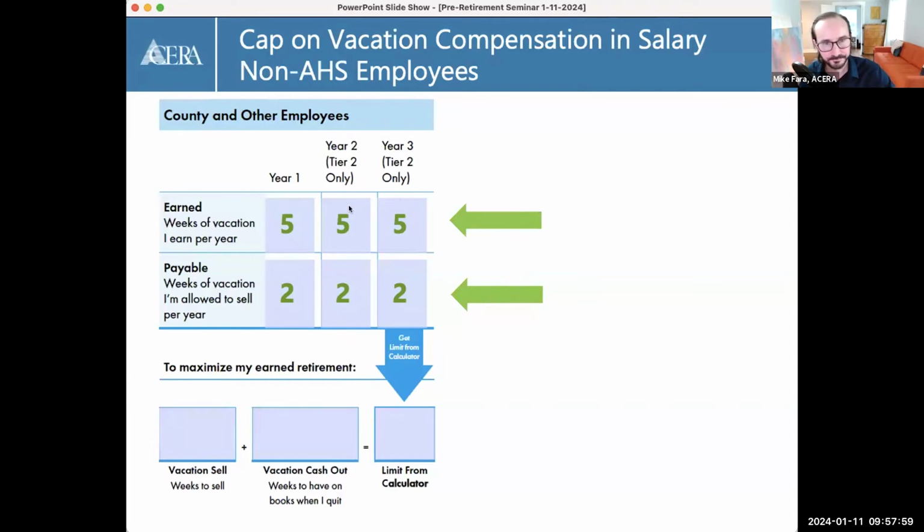Okay, so you're plugging in how much vacation you're earning at each one of those 3 years, at the end of each one of those 3 years of your 3-year final compensation period. For the payable, you're plugging in how much you're allowed to sell. Now, these numbers don't change a lot, but if a contract, bargaining unit renegotiates their contract, it's possible this number could change over that 3-year period. But usually they're all the same. Okay, so you plug those all in.